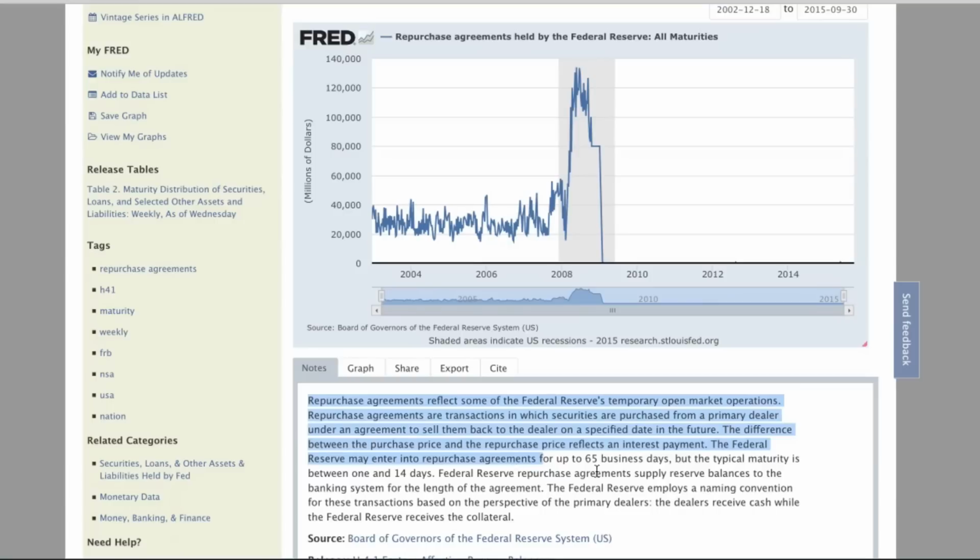But the repurchase agreement is a transaction in which securities are purchased from a bank and the Fed pushes cash onto the balance sheet. They buy the Treasury bond with cash, and so the bank now has more cash but less high-quality collateral. And then the bank promises to repurchase that in a specified number of days. Most of them are 14 days, but a lot of them are overnight repurchase agreements. They can be up to 65 days.